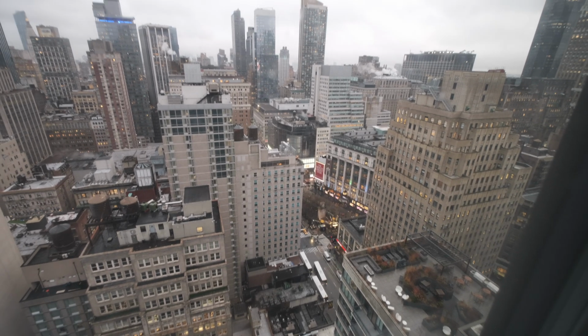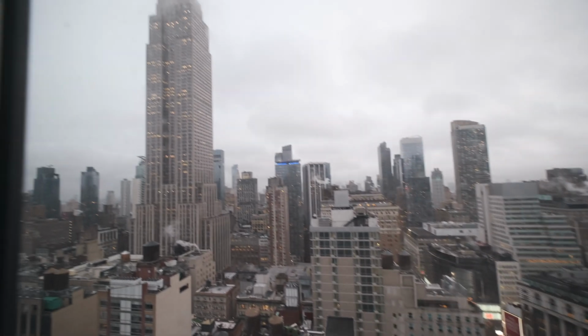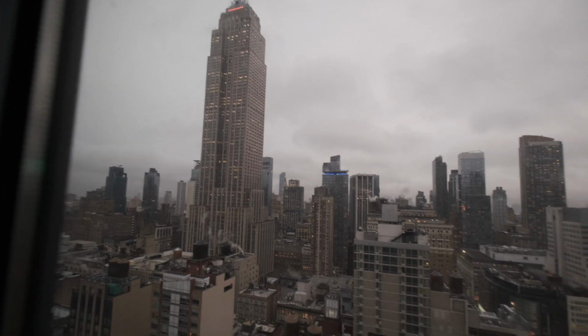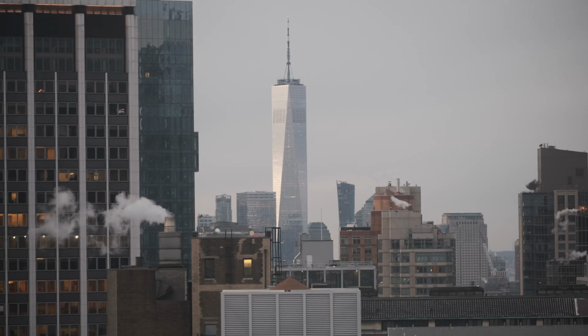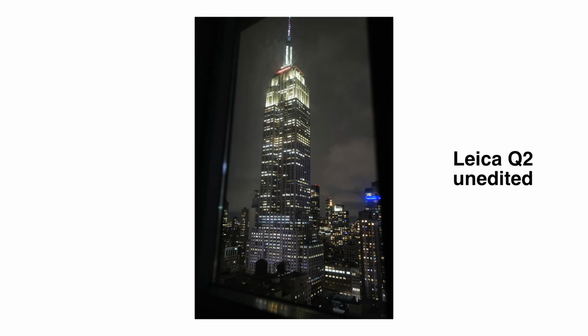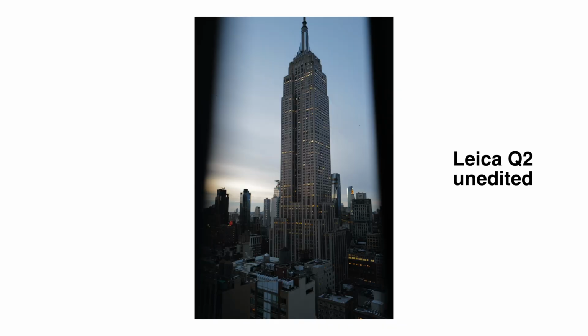We were very lucky to get a nice complimentary upgrade to our hotel room to the 36th floor with a decent view of the Empire State Building. Shout out to the Embassy Suites Hotel by Hilton at Times Square. Needless to say that I took a couple of photos of the Empire State Building at different times of the day through our window.